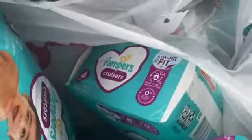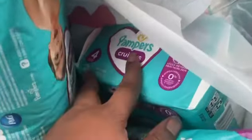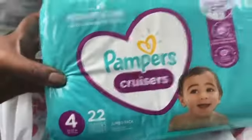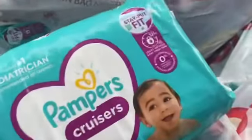Let me show you. So these diapers right here, size 4, and it's a 22 count. Here goes the barcode. As y'all can hear that ring. There go the barcode. And then this one, here go. It's already put out. Size 4, 22, okay? They are $3 and some change right now.